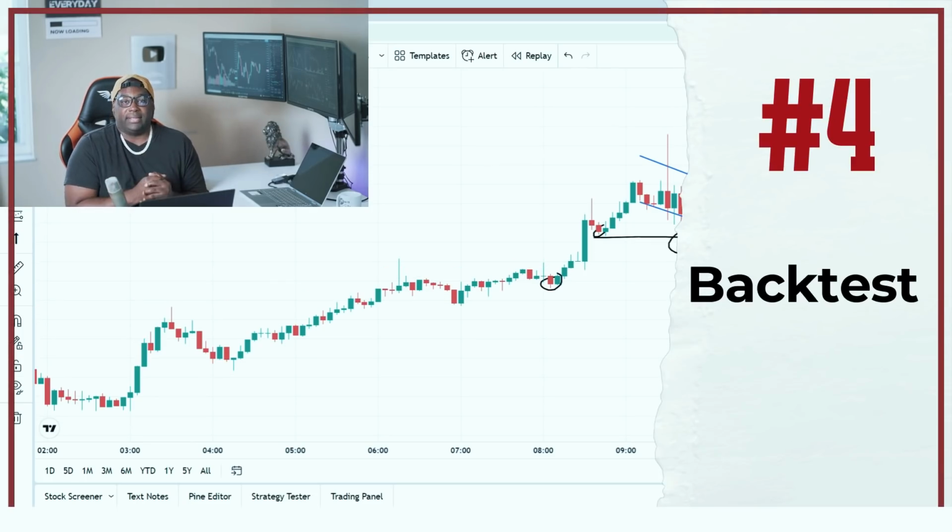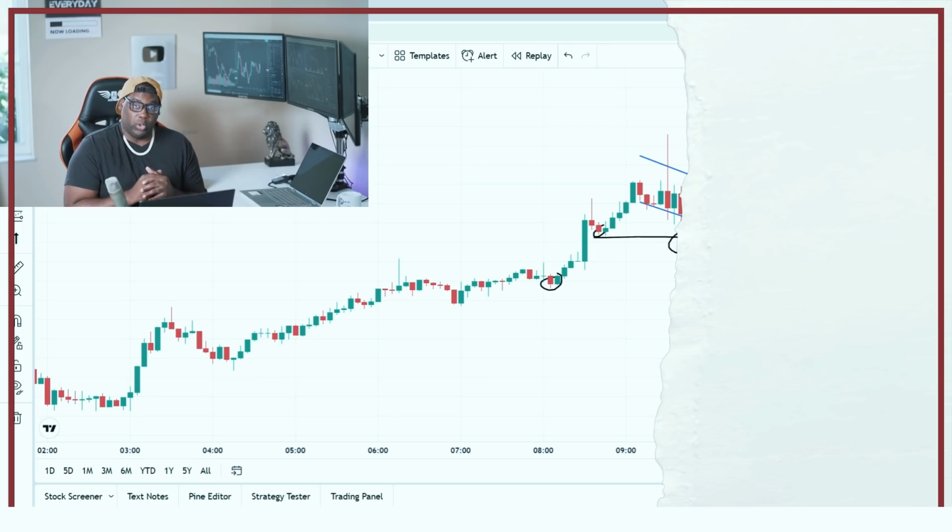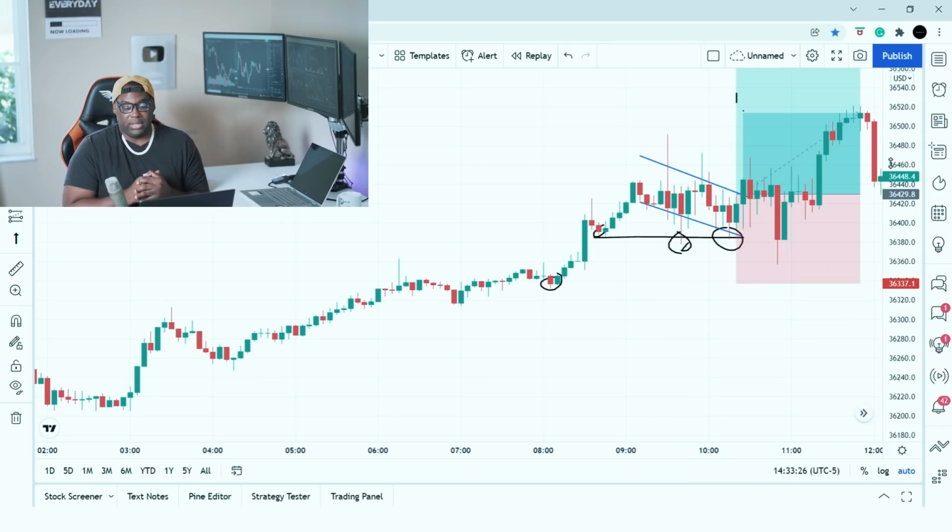Number 4, backtest. That's another good way to help you not get stopped out a lot. Because what you can do is you can look over your trades or you can backtest the market and try to figure out different strategies that will help you not get stopped out. A lot of times, if you just look at your trades or just backtest, the market will reveal to you how to enter the market so you won't get stopped out a lot. So keep that in mind, guys. Always practice, always backtest, and always go over your trades because that will help you and give you a lot of answers when it comes to where to put your stop loss.